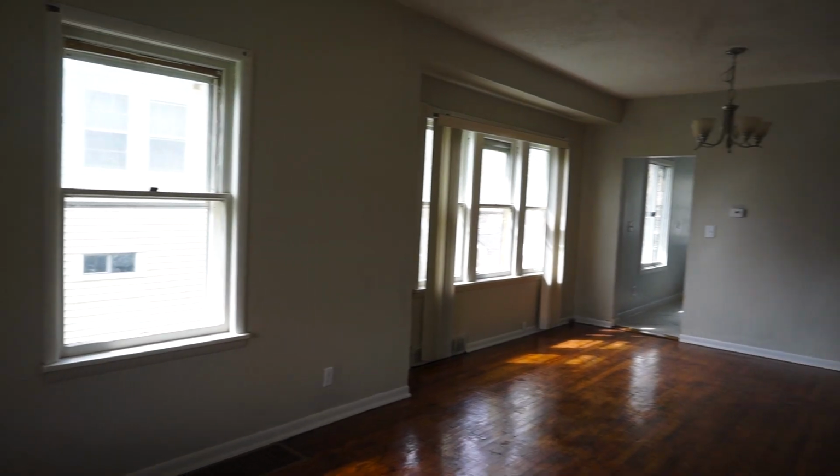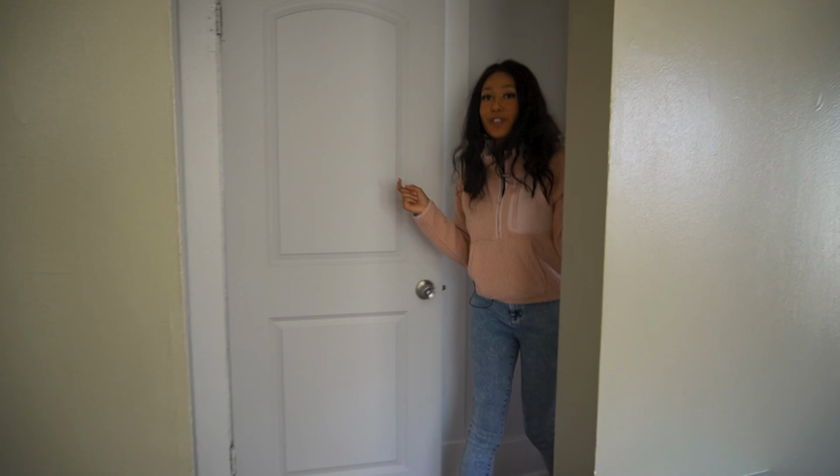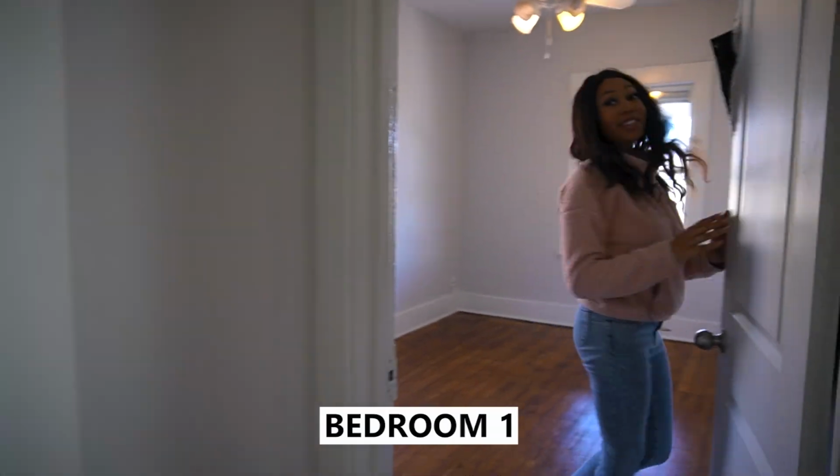This living room brings in a lot of natural light with all the windows, so that was one thing I loved about this house. All right, let's check out the bedrooms. All right, this is going into the first bedroom on the main floor. I really love this room.